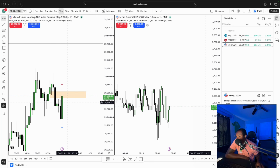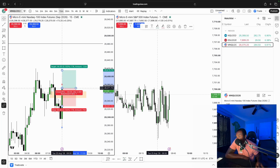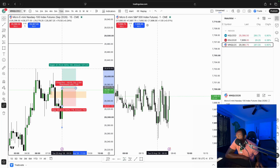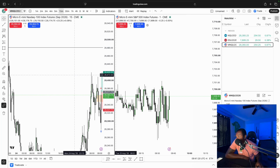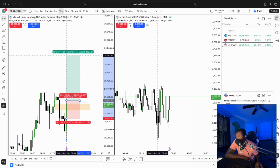Now, I guess we just kind of wait. I'm not taking any trades, but price is more than likely going to inverse this 15-minute gap. More than likely, we're going to come up, take out this high, and then take out this high because that's a domino effect.